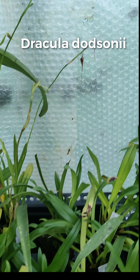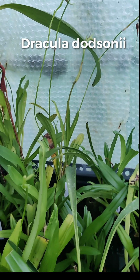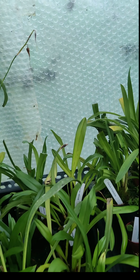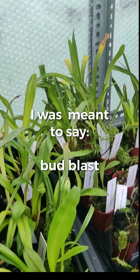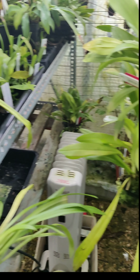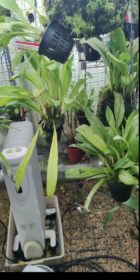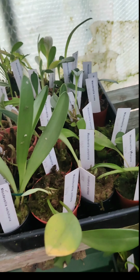The Dracula dodsonii, none of them actually open today, but they're all flowering at the moment. Interestingly though, with the dodsonii, I dropped the humidity in here slightly and they all started getting leaf drops straight away. So it's a tough thing to do, to get the humidity balance right with the air circulation, because if you get it wrong, you'll end up with just rotted plants.